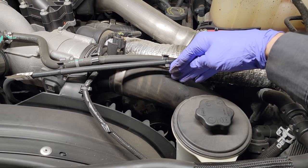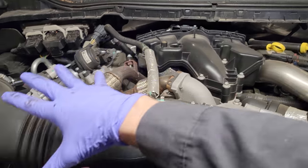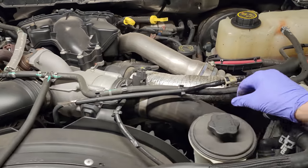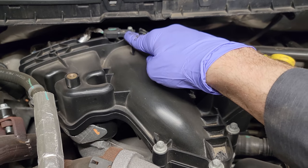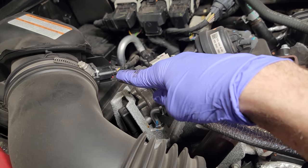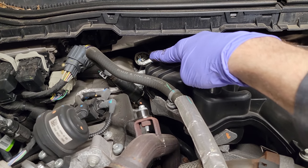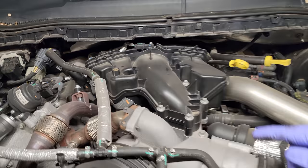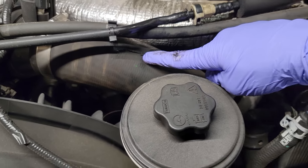This hole in the duct is allowing all this air and pressure to bleed out from this crack. That is going to skew the MAP sensor reading, it's going to skew the mass airflow sensor reading, and probably the exhaust back pressure reading, because everything is now affected by this giant hole.